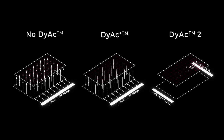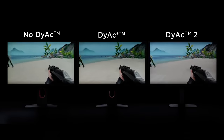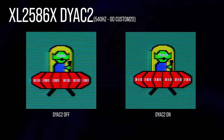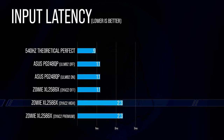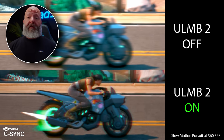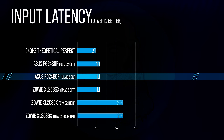This is Zowie's Blackmagic backlight strobing method that tricks your eye into seeing less motion blur by turning off the backlight in between new frames. Even at 540 Hz, which already has great motion blur, it makes a noticeable difference. Check this out. It looks like a still frame, but it's not. When you enable DIAC 2, you increase the input latency on this monitor to 2.3 milliseconds. Over on the ASUS side, there's a competing tech called ULMB2 that essentially achieves the same effect. The difference there is that ULMB2 is able to do this with no increase to latency.